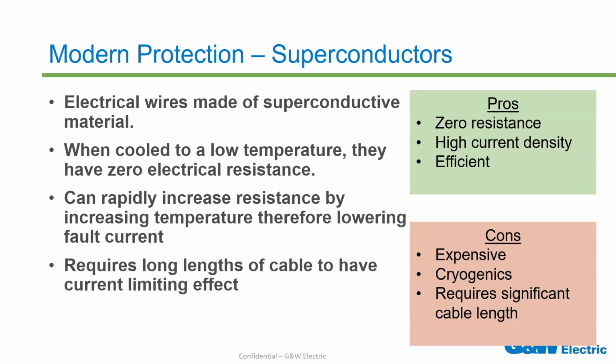One drawback of this method of current limiting, though, is it requires long lengths of cable to have this current limiting effect. So this is very much limited at this point to large industrial facilities and utilities. So the pros are pretty self-evident. There's zero resistance, meaning that you're not going to suffer any voltage sags or any power efficiency losses from using this. There's a very high current density. The size of these conductors is going to be much smaller than ones that would have an equivalent rating. Overall, they're just highly efficient at what they're doing in terms of just transporting electricity.